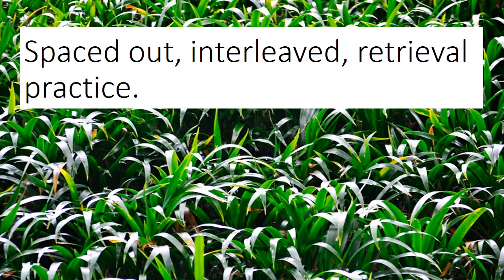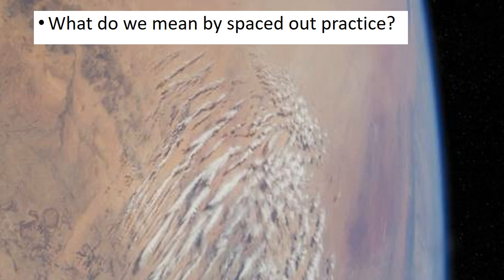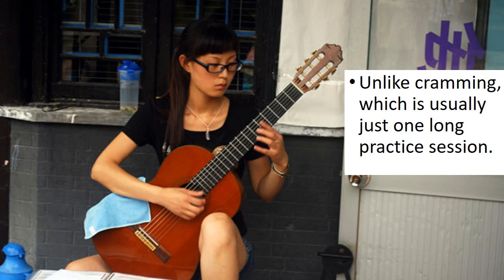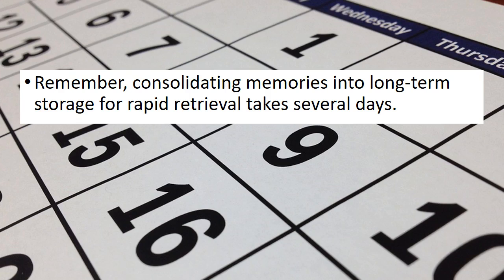Now, there are three parts to this, so we're going to break it down into these three parts and talk about each. So let's begin with what we mean by spaced out. Spaced out practice is unlike cramming, which is usually just one long practice session. Spaced out practice means we have multiple practice sessions spread out over time. Remember, consolidating memories into long-term stores for rapid retrieval takes several days.